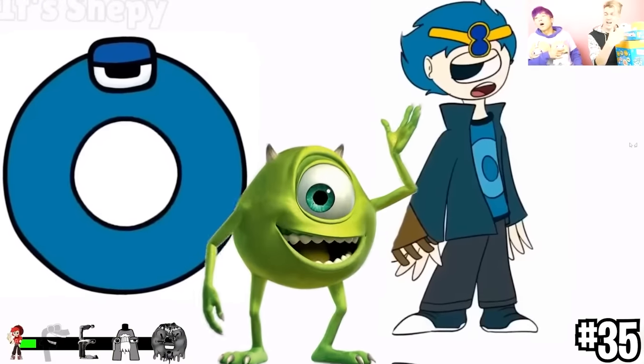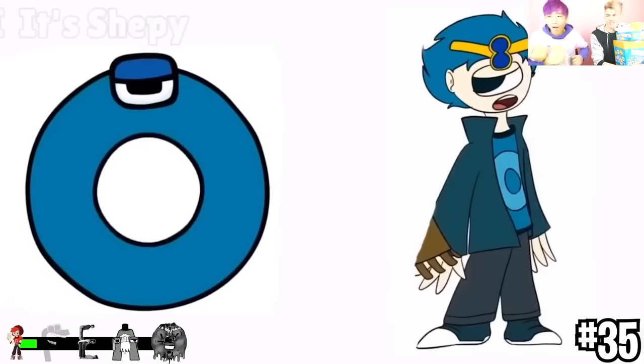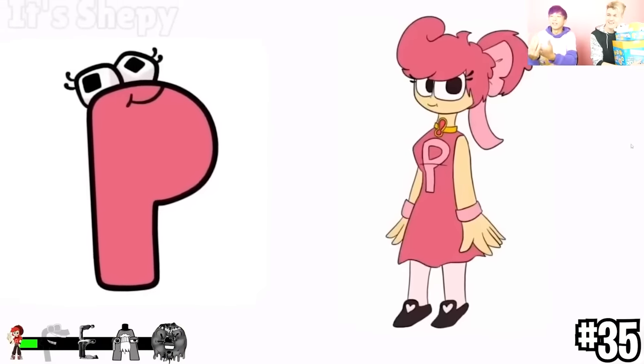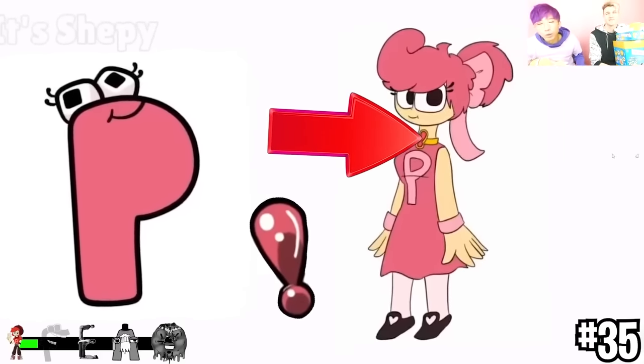Bro. He's a cyclops. He's only got one eye. He got the cyclops. Wow. That's crazy. Wow, that literally is how I imagine the letter P in real life, bro. Right, and they even have the little power gem on their neck. These are the craziest outfit lore glow-ups ever.